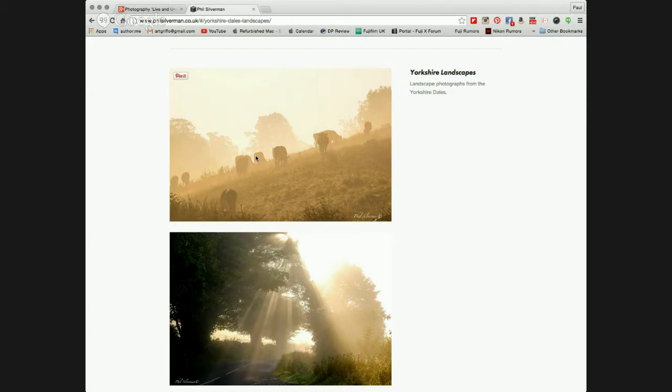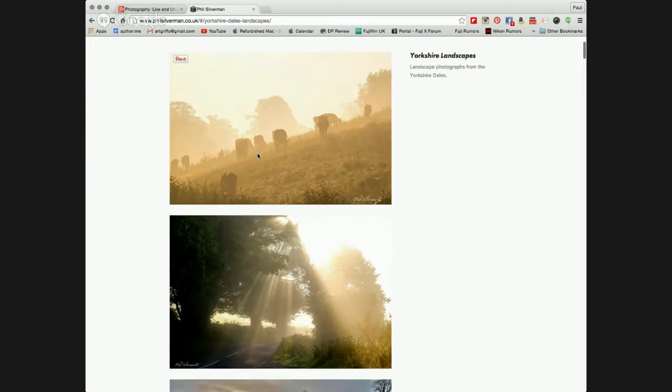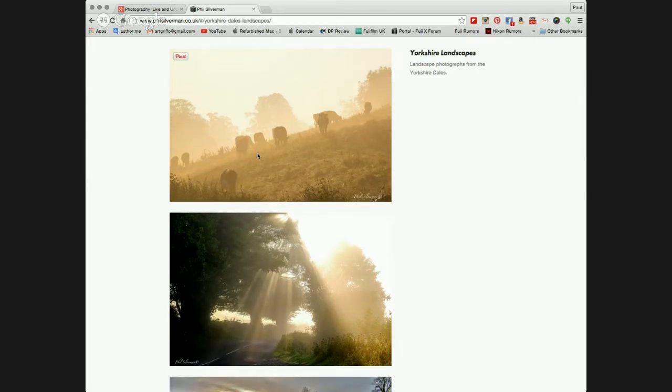Both of those were shot last weekend using the XT1 with the 18-135, and no filtration. I was coming along the road in Wensleydale, coming home actually, and the lighting conditions were absolutely phenomenal. There was a part where I couldn't stop, and I was kicking myself, thinking, quick, put your foot down, get to the next point where you can stop. I managed to stop where the cows were, and the sunlight was coming through the mist, and that was exactly how it was. It was wonderful, absolutely wonderful.